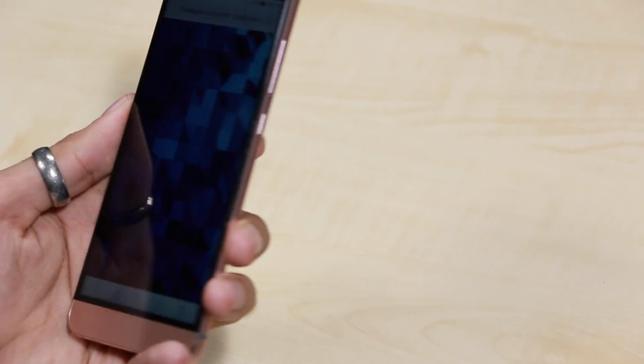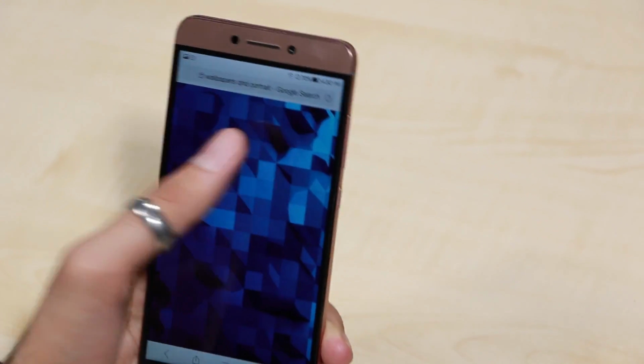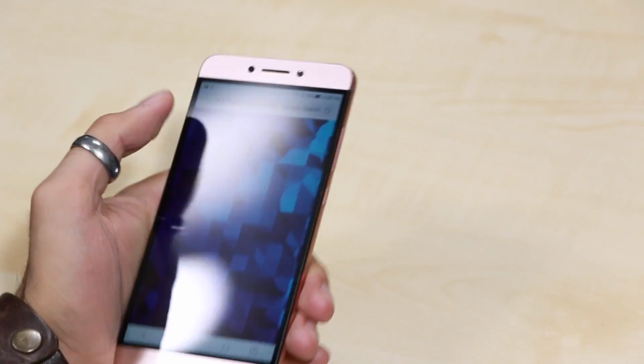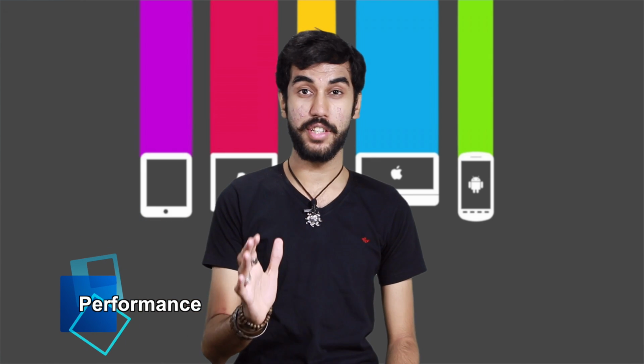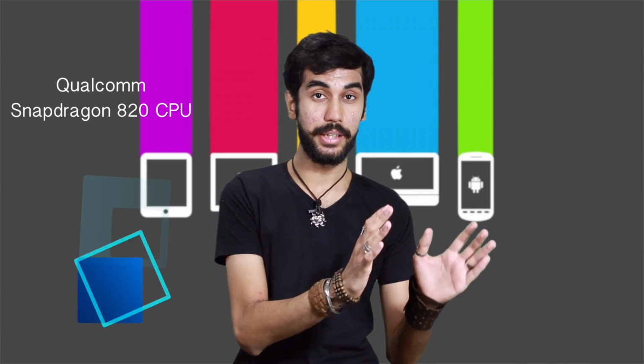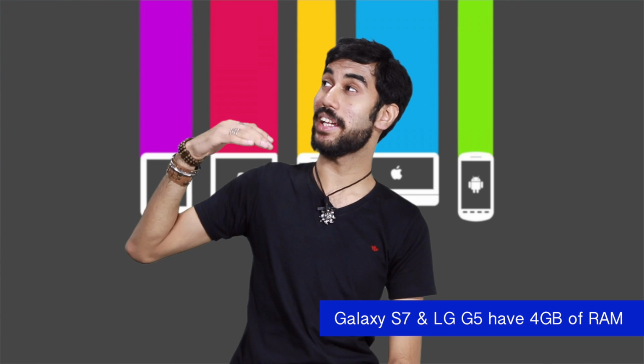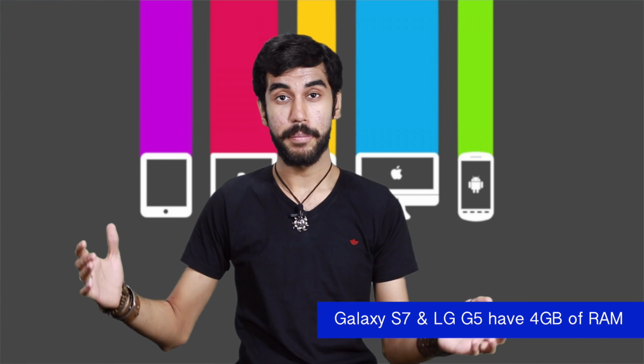But anyway, it's a very crisp display, though a 5.7-inch size without one-handed mode present might not fit everyone's palm. Heading now to performance, you get the latest and greatest processor from Qualcomm, Snapdragon 820. And add to it 6GB of RAM, and you have on board better specifications than flagships like the Samsung Galaxy S7 or the LG G5.